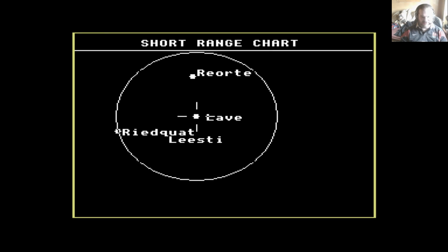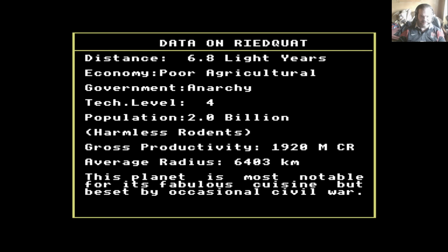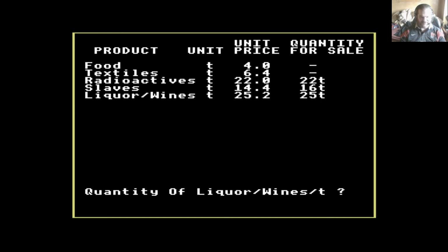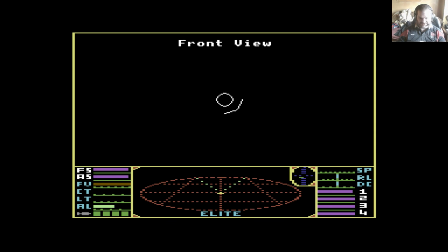Right, let's select Rydquat. Yep, and a key. It's also poor agricultural, so I'm probably going to lose money on here. That's assuming that I live long enough to actually get to the docking station. Oops. Keep pressing the wrong keys. I want to launch. There we go.